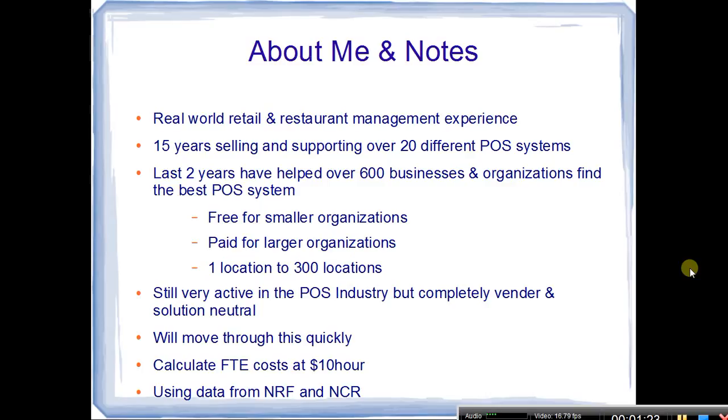Basically, if you just need an hour or two of my time, we can chat, email, text, or Google Hangout, whatever works for you, and I'll point you in the right direction. For larger organizations, what they usually want is for me to be on site for anywhere from 2 to 4 days, and I do ask that my travel expenses be reimbursed when I'm doing something like that. I've worked with organizations and businesses who have anywhere from 1 location to 300 locations.